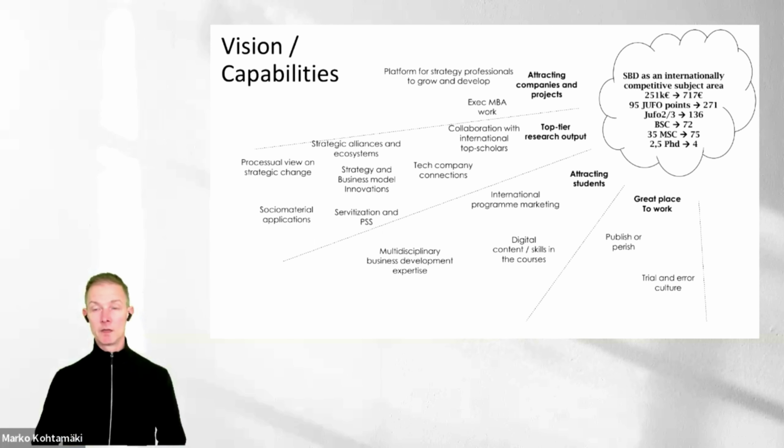And what is important is the operationalization, what is done as practically as possible. And first you see the number, which is our current performance, and then an arrow, which is leading to the target performance, which in terms of the first figure, 2051 kilo-euros and leading to 717,000 euros would be our total external funding target. Then the second one is UFO points. The third one, UFO 2-3 UFO points, and then graduated bachelor students, master students, and PhD students. And on the left side, you see the depiction of those processes and resources that are needed to achieve the targets.